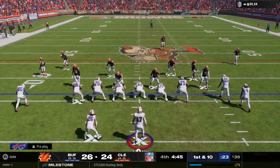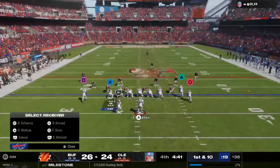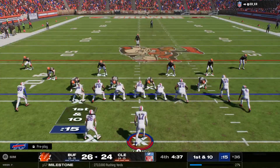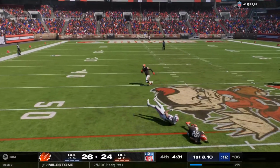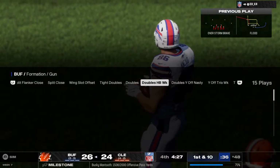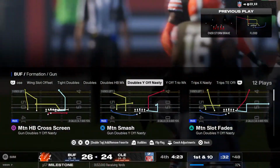So, from the 36, it is 1st and 10. From the gun, it's Allen. That's to the left side where he's got Kincaid. 6 catches for him in the ballgame now. And this one's good for a 1st down.